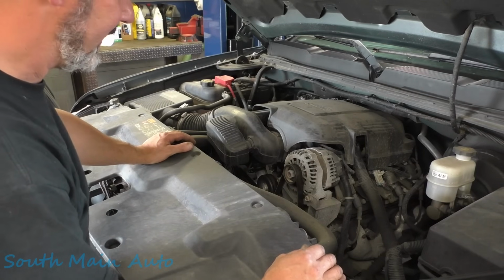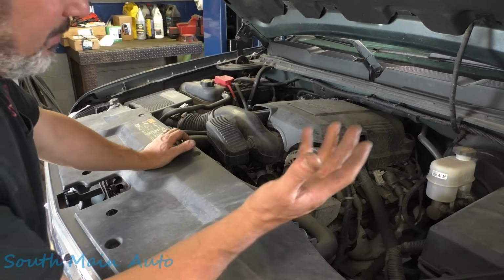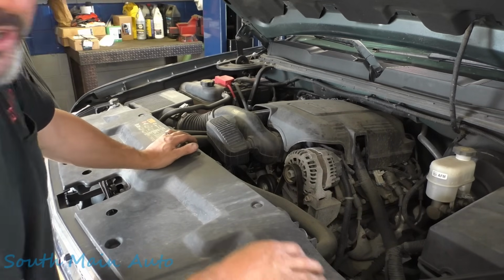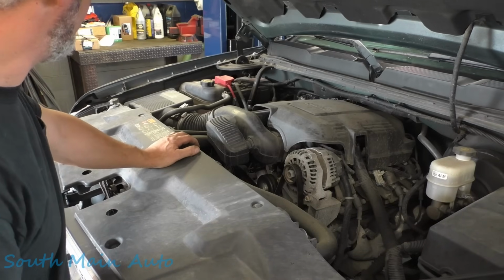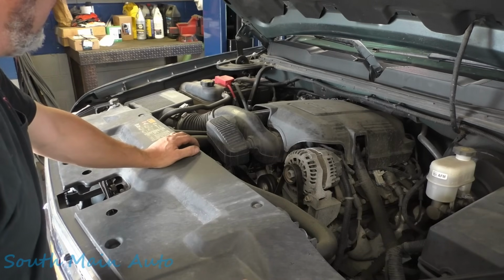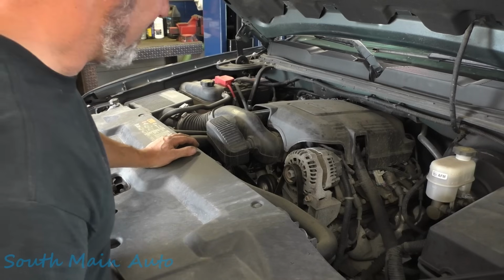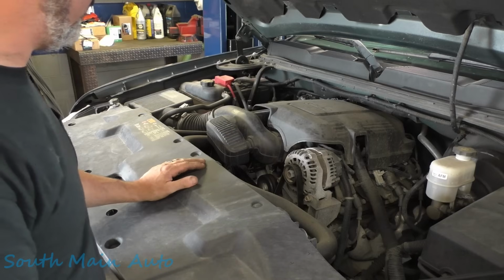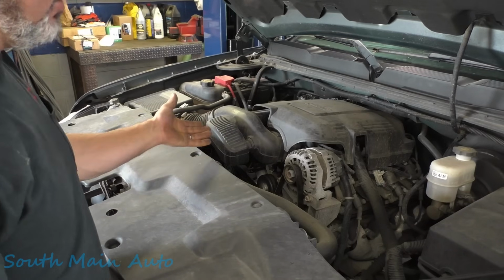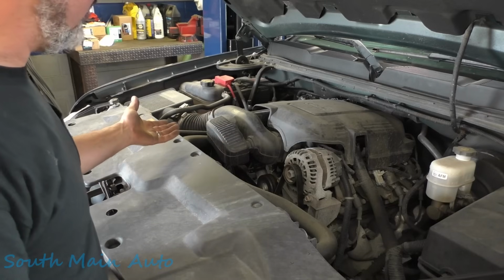Anybody that knows anything about these GMs and their active fuel management crap that they put on there, same thing with the Chryslers. Any of these active fuel management engines, even Hondas, they all have the same problem. They start sucking oil on those cylinders. So you have to carry out your yearly maintenance, which includes replacing the spark plug that follows up, because the ultimate fix for this thing, to keep these things from sucking copious amounts of oil, is to rebuild the engine.